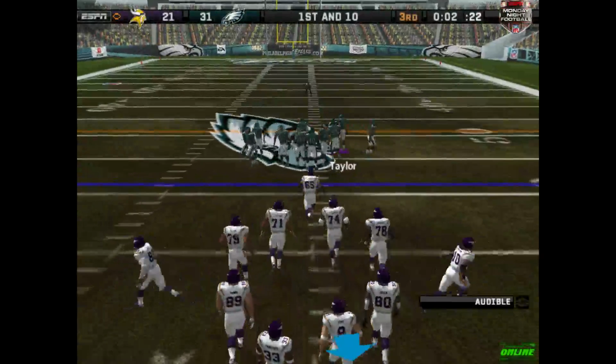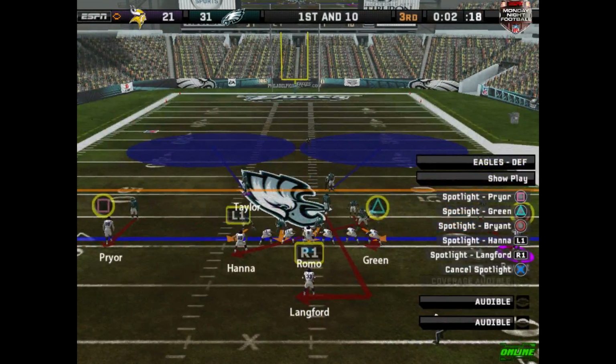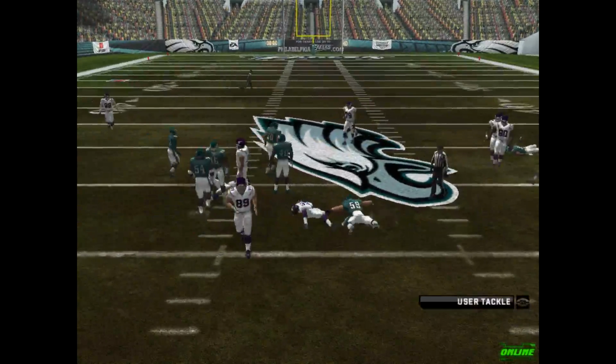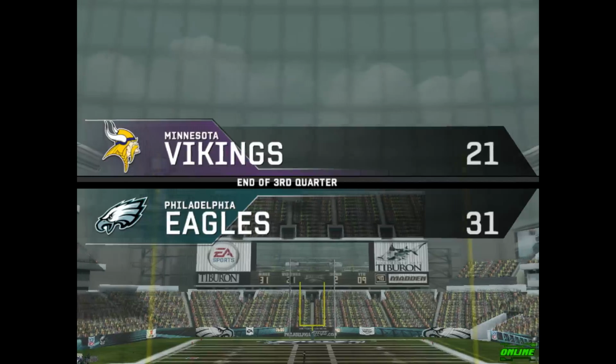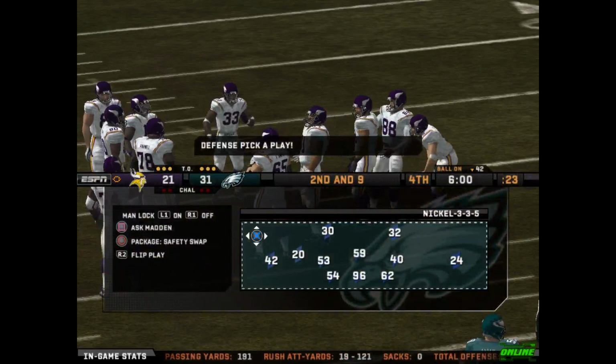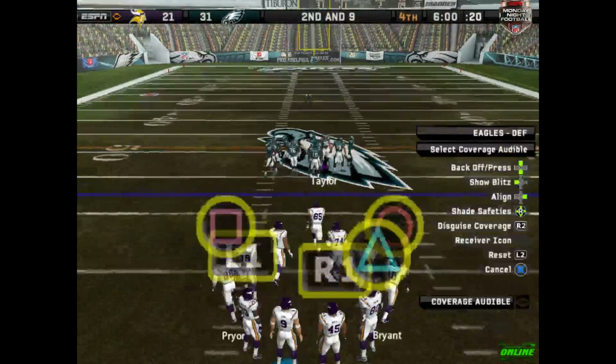It's first and 10. They'll play things tighter on the outside. The Eagles come out of the 46. And the counter play. Lynch is there for the tackle at the 42-yard line. Completed three quarters of play, and the score is 31-21, Eagles. The teams are set for the fourth quarter of play.